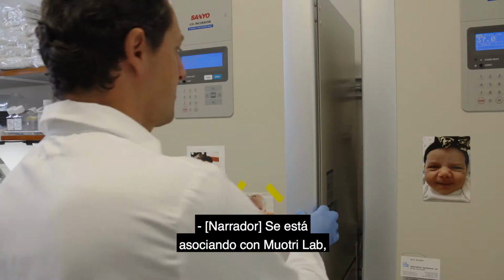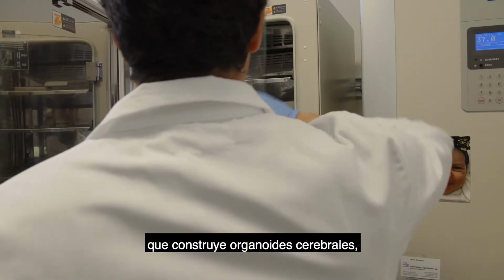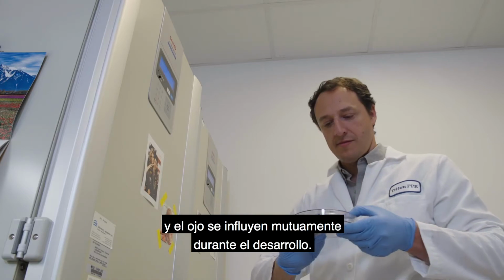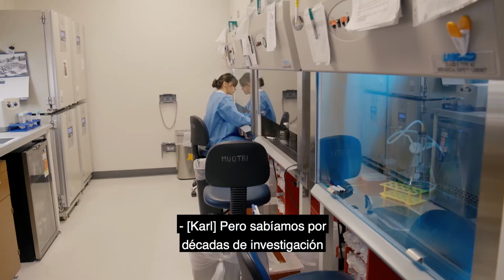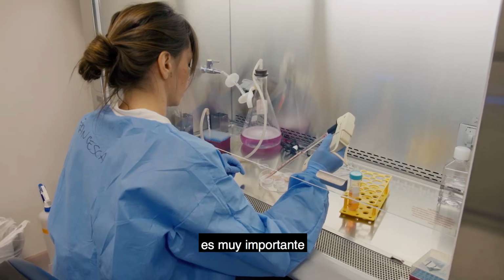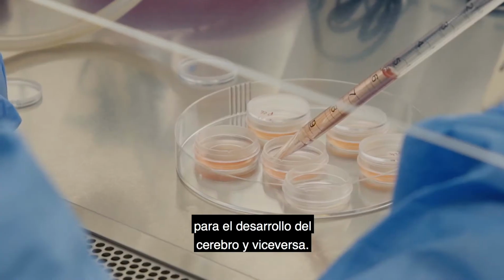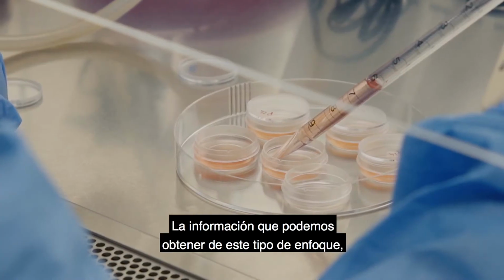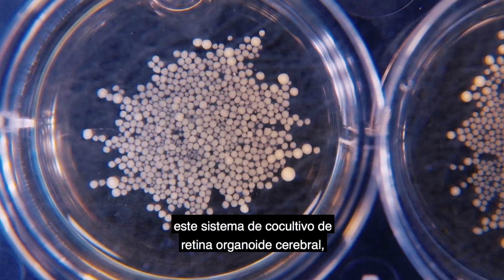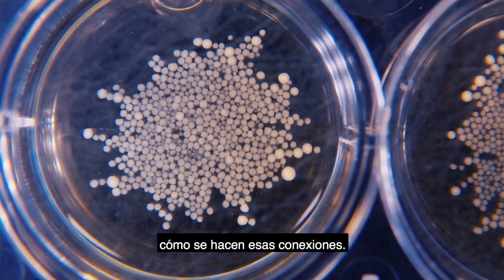He's teaming up with the Muotri lab, which builds brain organoids, to study how the brain and eye influence each other during development. But we know from decades of research in other species that sensory input is very important for brain development and vice versa. The information that we can get from this kind of approach, the cerebral organoid retina co-culture system, will allow us to understand how those connections are made.